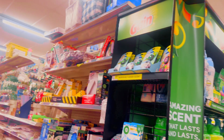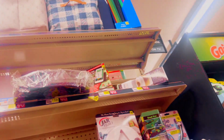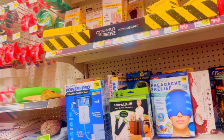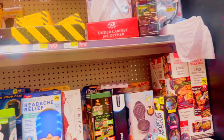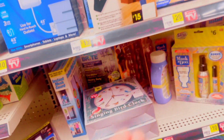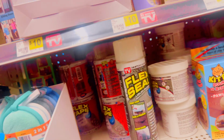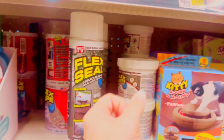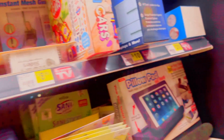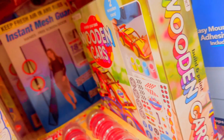All right, on this aisle, there's stuff over here. There are trays that go behind your TV and monitors. There is, what else? Oh, some little, I don't know, red liquidy stuff. A little bitty tube of this Flex Seal. It's a little bitty tube. It's like a little hand squeeze tube. What else? No, it's not magnets.